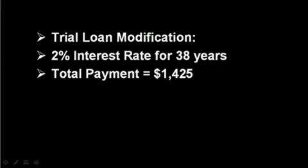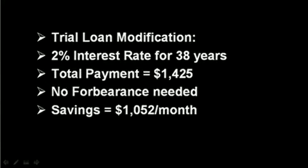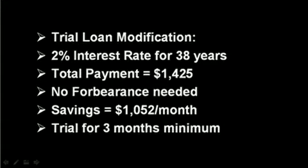You assume that it's for 38 years, but it's not. Your total payment is $1,425. There's no forbearance needed. Remember, if we had to, we would have gone one step further and reduced the principal and given a forbearance in the form of a balloon payment at the end of the term. And your total savings is $1,052 a month.